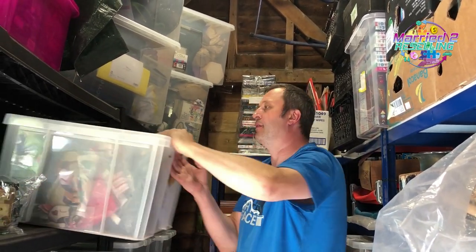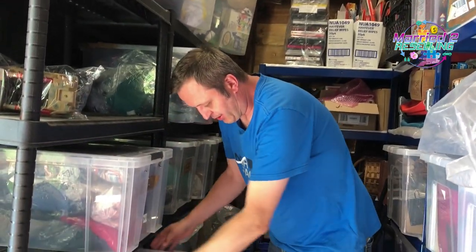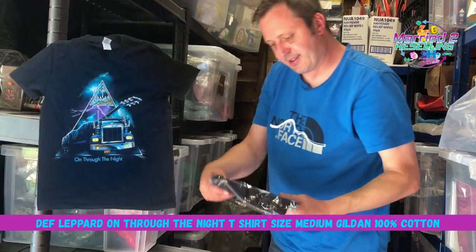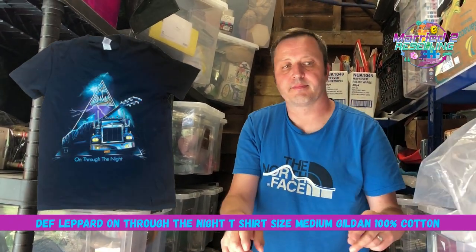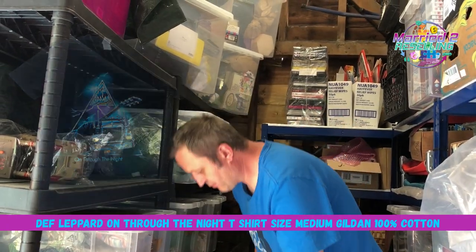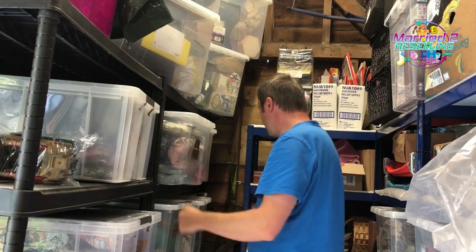So then we have a Def Leppard t-shirt, On Through the Night, size medium. No, Def. D E F. Well, it's just because you said On Through the Night. Yeah, and it is. Well done. That cost £4, sold for £15.49.